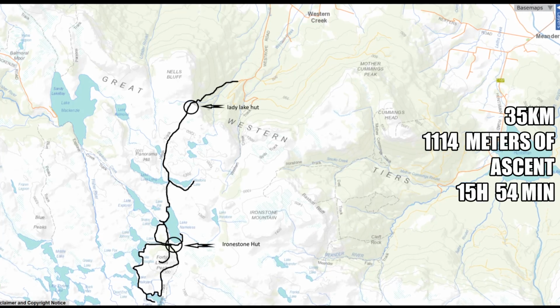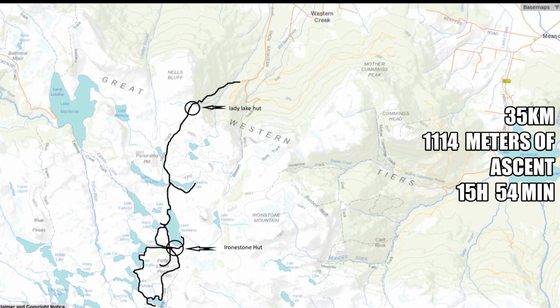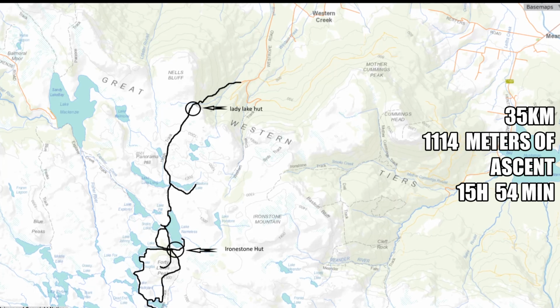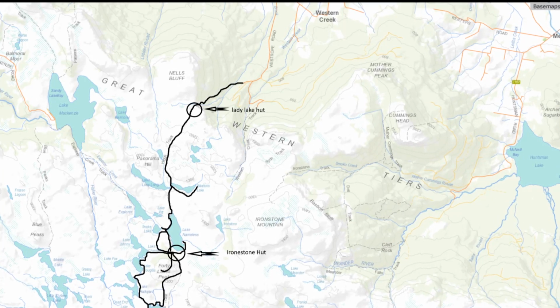Lake Nameless, one of my favourite places. Always worth going there, whether you stay in the hut or stay in a tent. Scenery's good, fishing's incredible. Just one of the best places in Tassie.